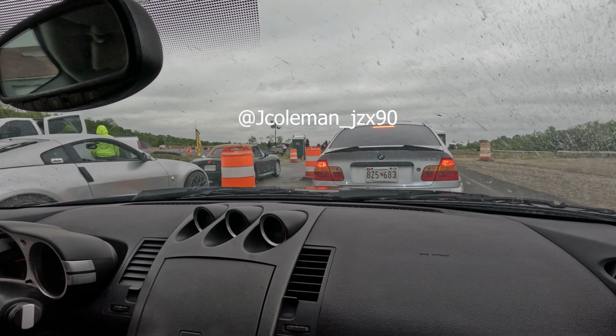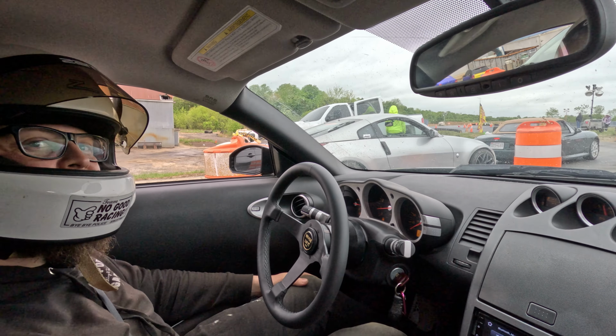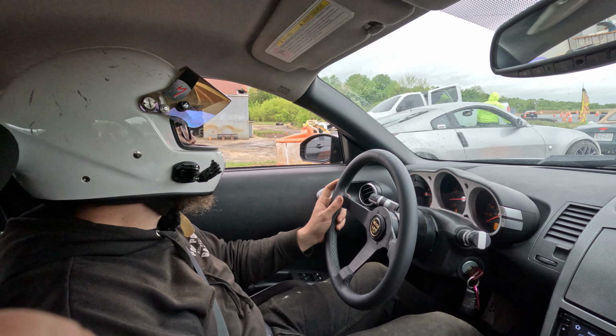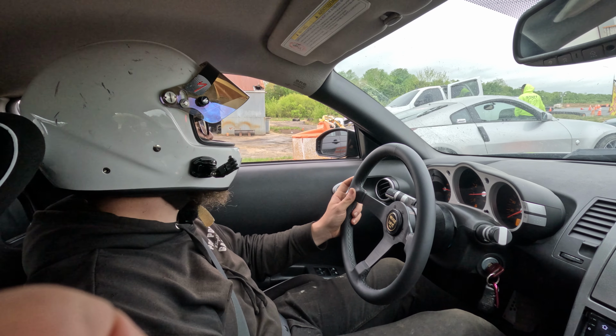We're about to chase Jack. So he's been on our door. So I think it's the same kind of closeness of car grip wise right now. So we'll see if we can try to hang with him. But he's really good. So we'll see.